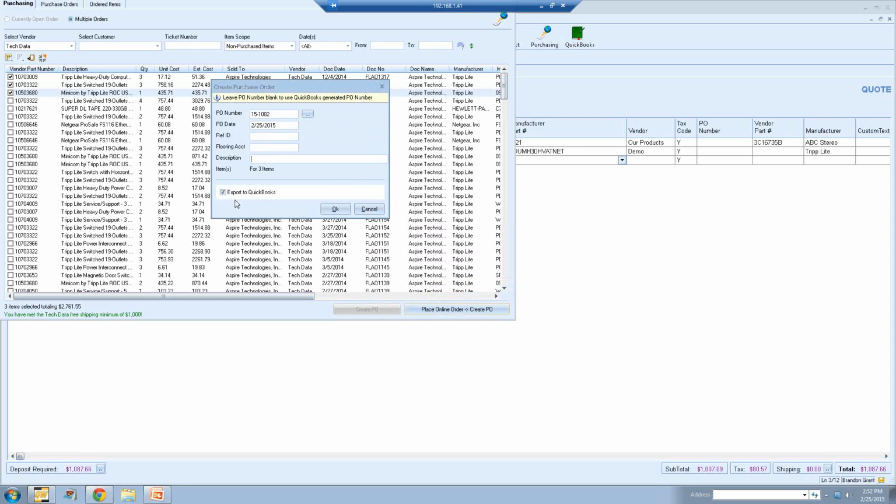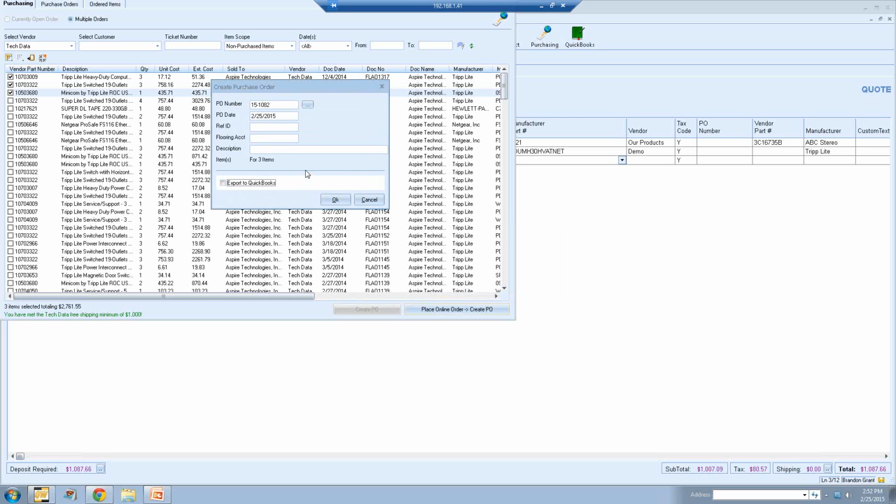To do that, you need to click on Tools, Options, and then click on the Accounting tab. So again, go to the Tools menu in QuoteWerks, click on Options, then go to the Accounting tab, and you can select which system you want to use for your purchase order integration. In this case, I'm using QuickBooks. I'm not actually going to export it to QuickBooks because I don't have it running on this machine. But if I did, then I could actually create the document in QuickBooks. So we're going to go ahead and hit OK.